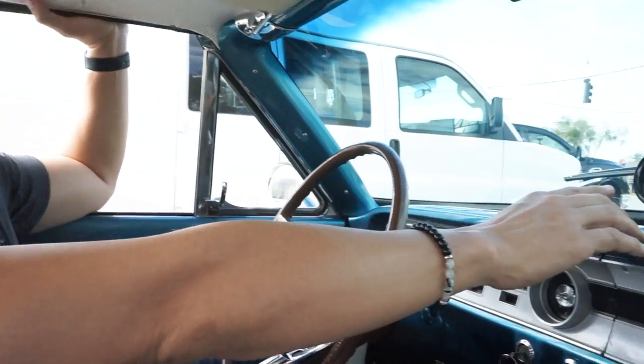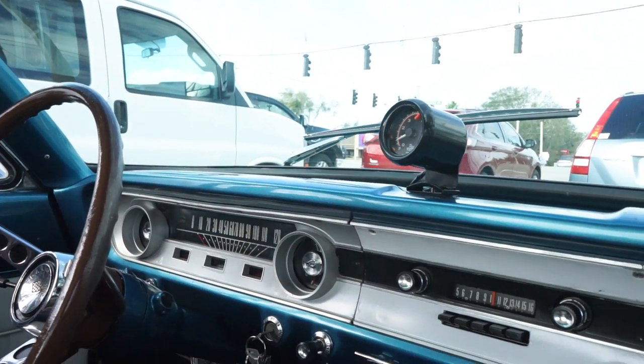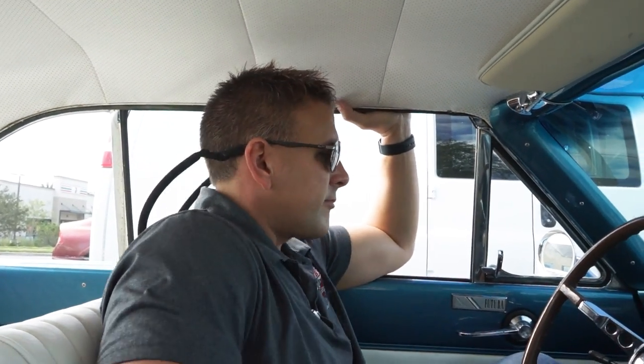Notice how nice this car's idling. The one thing the tach's good for is there's no fluctuation in that tach whatsoever. The car has a real nice idle to it, idling at the RPM it's supposed to be.